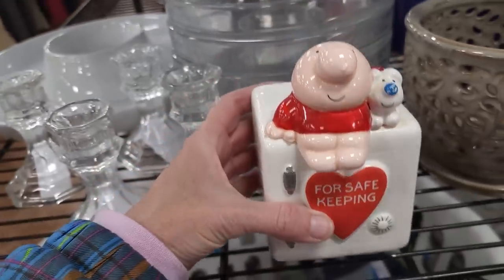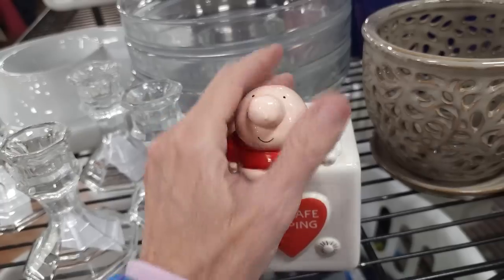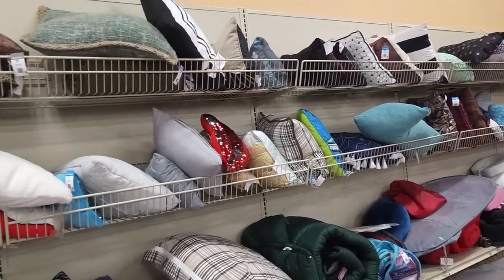I also see a Ziggy bank. Who doesn't love Ziggy? Come on, he's only $2.99 also. He is a little worn, but aren't we all? Yep, gotta get Ziggy.